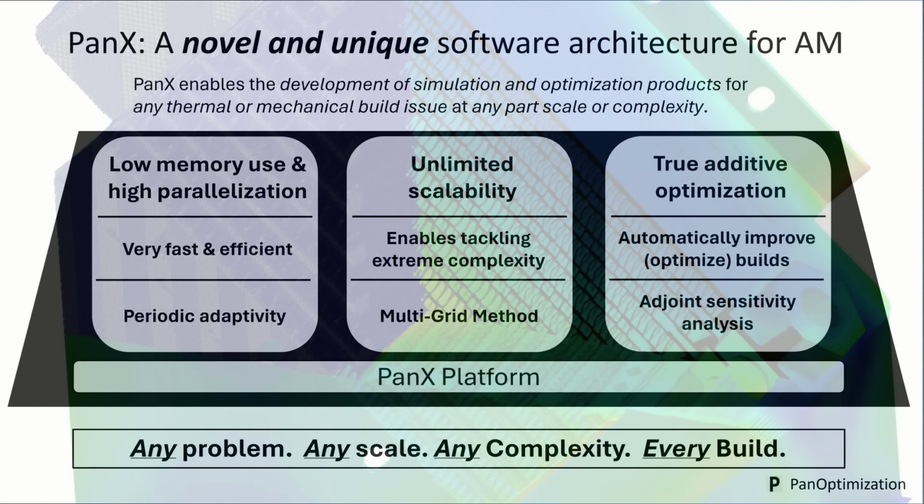The PanX is pretty much an entirely new software, which is based in brand new software architecture. And that allows us to simulate and optimize process parts of any scale and complexity for additive. There's 3 groups of key technologies in our software, PanX. One is it uses very low memory and it's highly parallelized. This is making the software very fast and efficient.